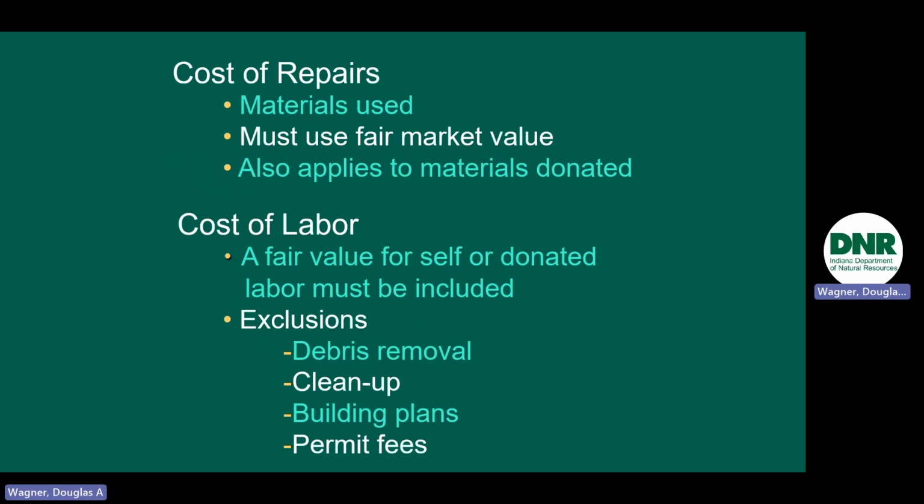Here we see lists of what should be included in the cost of the repairs, cost of labor, and some exclusions. The best guidance for what are considered acceptable methods of determining fair market value and what must be included or can be excluded in cost is found in the FEMA Substantial Improvement, Substantial Damage Desk Reference, FEMA P758.